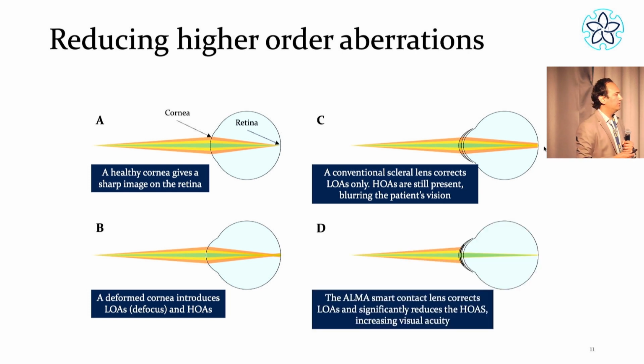And then finally, what we do by introducing a small pinhole is that we have the same solution as a normal contact lens, but on top of that, we can actually filter out light which is aberrated, and we do that before it reaches the cornea.